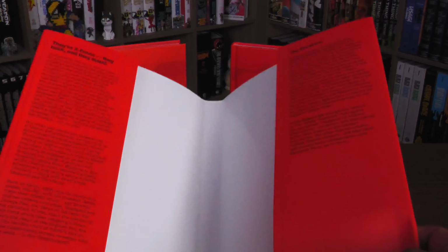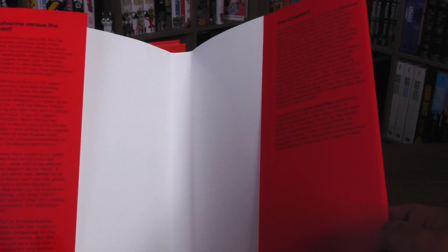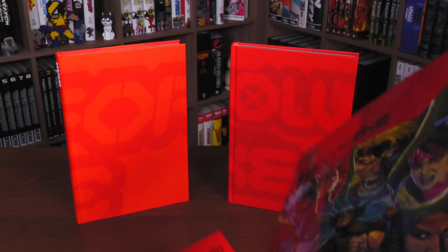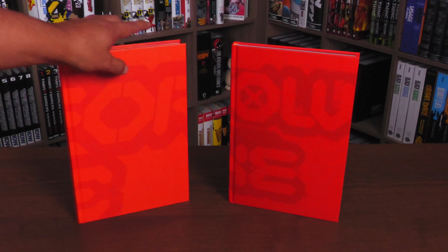And look at the flaps here. They're X-FORCE, they hack, and they slash, with a little bio on the creators. And the Wolverine flaps here, Wolverine versus the Beast, pretty much the entire book, and then a little bit about the creators. Of course, the design of the book itself and the dust jackets is all by the phenomenal Tom Muller. Alright, let's look at X-FORCE first, and then we'll look at Wolverine.